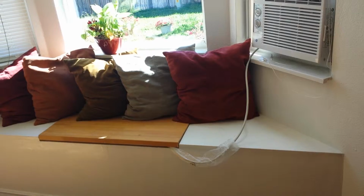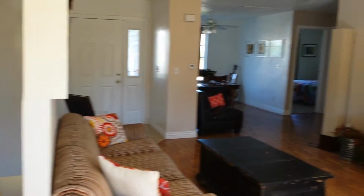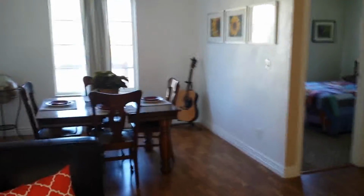Nice sitting area. So you can put a table right here, use that as part of the sitting area, and then put a couple chairs right there. So just an idea. So here's a view back towards the front door. And this is obviously the real dining room, but you can have an eat-in kitchen back on the other side.